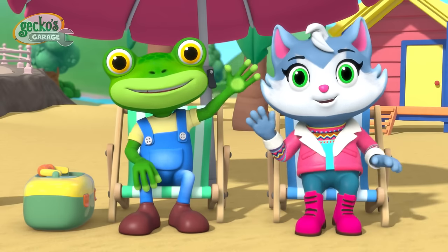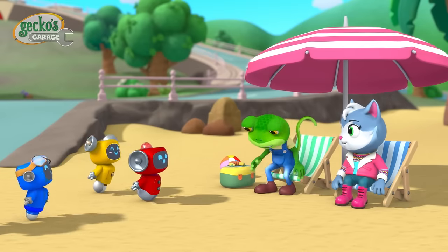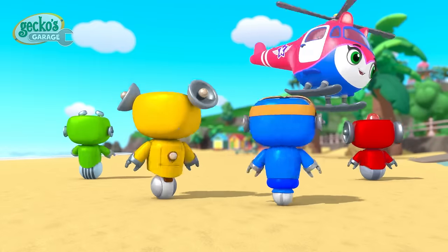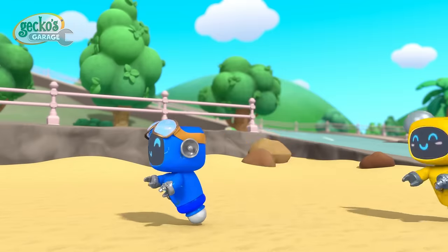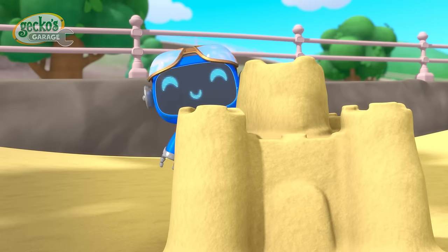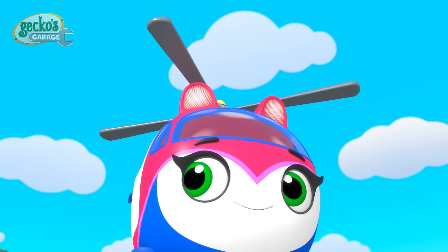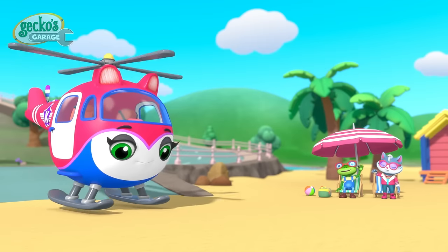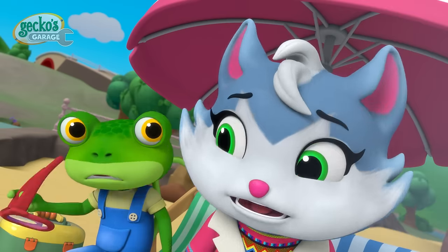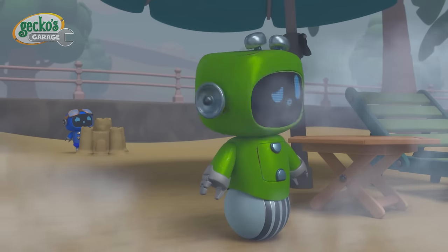Oh, hello, everyone. We're having a beach day today. The mechanicals are playing hide and seek with Helena. Have fun! But don't go too far. If you get lost, stay put and call out. One, two, three, four, five, six, seven, eight, nine, ten. Ready or not, here she comes! Gecko, look! Salty screwdrivers! That sea fog! And it's rolling in fast!